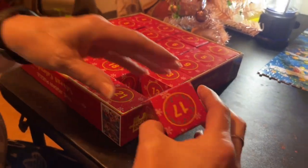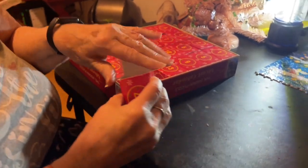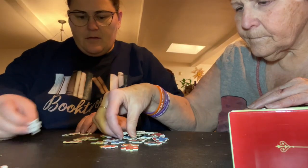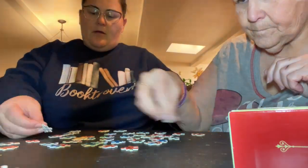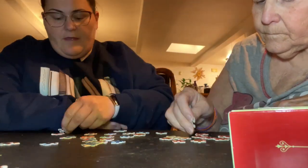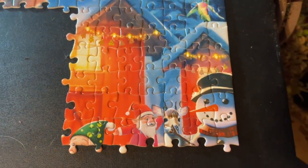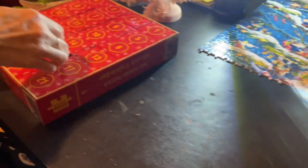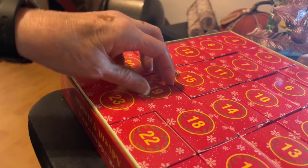Day 17. That's all right, right? Hey, we're still doing it. We haven't stopped. We have a Santa gnome and a deer and a snowman. Let's do another one. Let's do number 18. We're kicking butt. Let's just keep going.